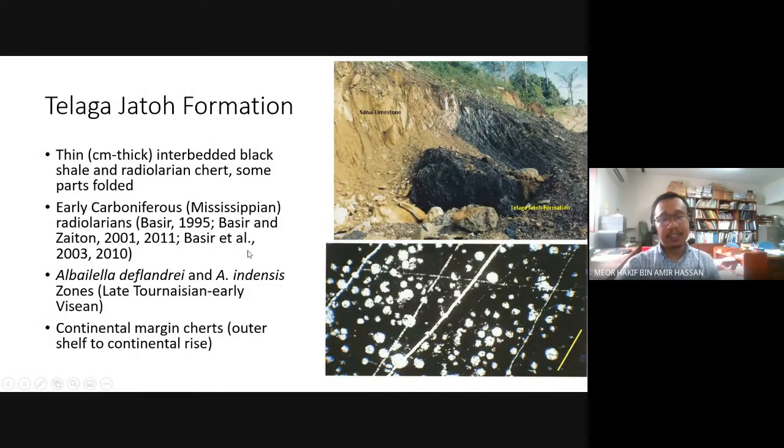So in terms of age, I'll just summarize here. A lot of this work is not coming from me. This is coming from work by Professor Basir Jassin at UKM and also his students and his colleagues. So I'm just summarizing their findings. And we've done a lot of good work there. So the radiolaria tell us that this is early Carboniferous in age, Mississippian, maybe late Tournaisian to early Visean in age. So we have Sinai limestone, which is late Devonian, and then we have early Carboniferous at the top.